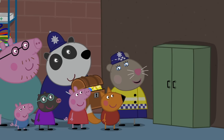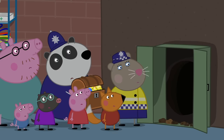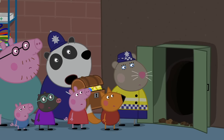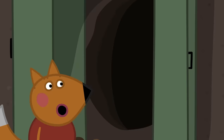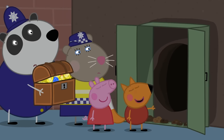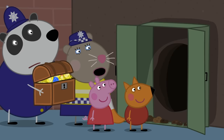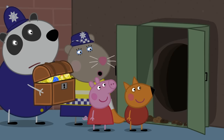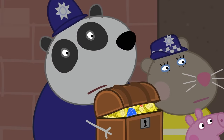Oh, that's not lost, Freddy. This is where we keep the pirate treasure. Oh, it's gone. That's strange. Another mystery. Hello, hello, hello. There's a hole in the wall. And a tunnel. Someone has dug a hole and taken our treasure chest down the tunnel. A criminal mastermind, no doubt.